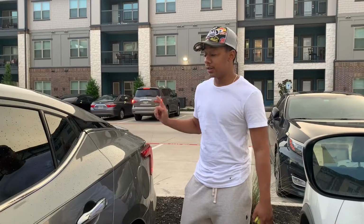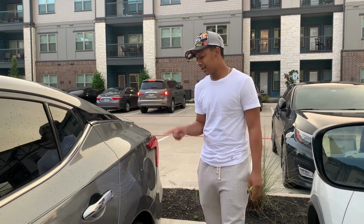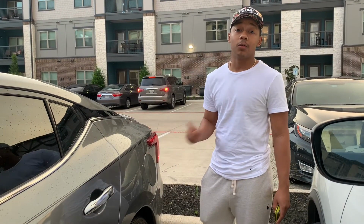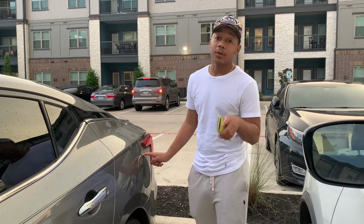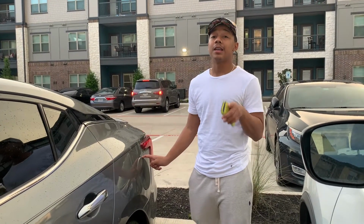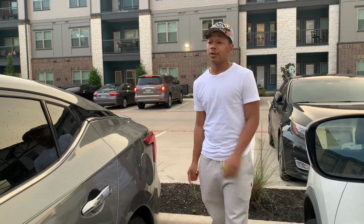The good thing about this Nissan Altima is it's good on your pockets. You got a great efficiency in terms of fuel. So you're looking at 28 miles per gallon in the city and 39 miles per gallon on the highway. It's very good.